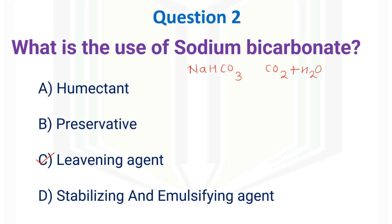So it is also used as a pH regulator and for flavor enhancement. The other additives like the humectant are used especially in powdery or granular materials to keep them free flowing.